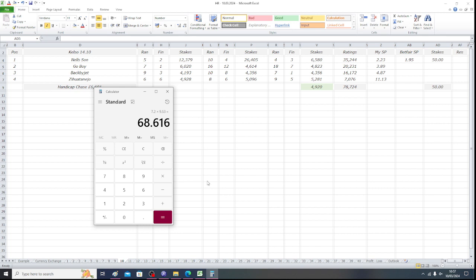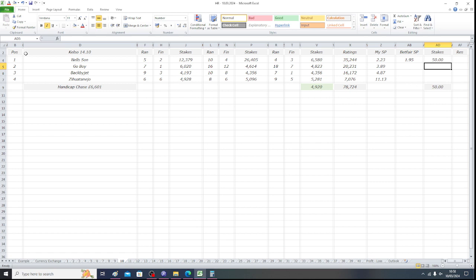So £50 times 1.95 would return us £97.50 for a £50 stake, and a profit of £47.50 less the fees of whoever you use. So only one selection we would be able to bet in that race.